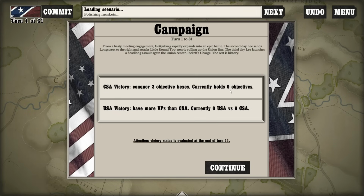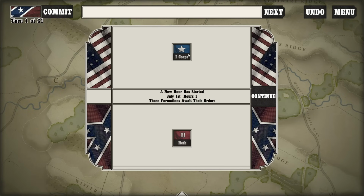Confederacy has 6. The Union has 0. Victory status is evaluated at the end of turn 11. I believe that's the end of the first day, so I think they evaluate victory status at the end of each day to determine how things progress here. But here you can see we've got units on the map, elements of the 1st Corps for the Union, elements of Heth's division for the Confederacy.